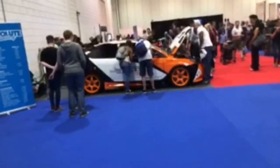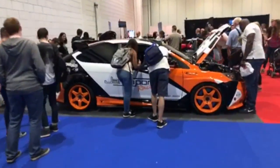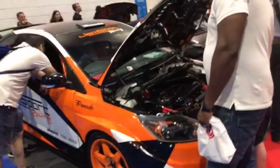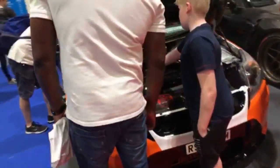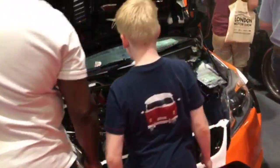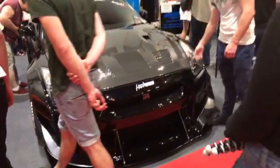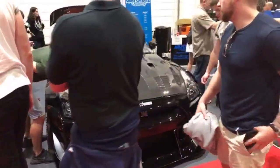So there's Jam Sport ST. Is it an ST? Yeah, that's an ST. Or is it an RS? I don't actually know. But anyway, that's still nice. I think it's an RS. Yeah, it's an RS. And then, oh my god. My dream, the dream. I love it. I love it, I love it.